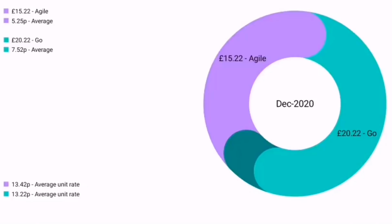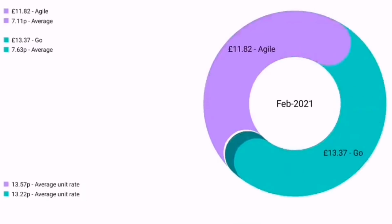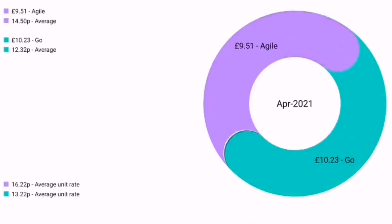Okay, so now to work out the price of electricity. Now, I'm with Octopus Energy's Agile tariff, so it does vary. In December, it was 5 pence a kilowatt hour. In January, 12 pence a kilowatt hour. February and March, 7 pence. But April, back up to 14 pence a kilowatt hour. So I think a reasonable average to use would be 11 pence per kilowatt hour.